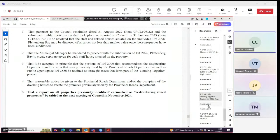I can also just confirm that we've already started the item that recommendation number 5 is talking to. And I suppose that the directors have already received that item for their comments, because we have now identified areas which we are saying are more feasible and realistic for us to be implementing these kinds of projects, which are restructuring zone related projects. Thanks. Thank you, Mr. Maggie.